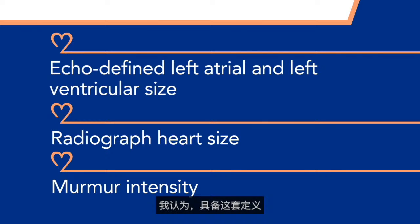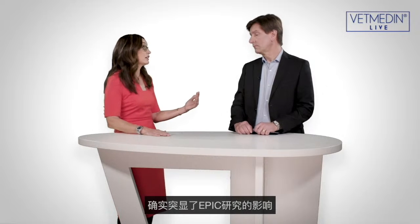I think just having that definition, defining exactly what subtype of dog we're talking about in this population of dogs really helps the practitioners. So, I agree, and it really, to me, highlights the impact of the EPIC study. It actually resulted in refinement and a better, tighter definition of stage B2 and what to do at stage B2. And so how do you think that really helps practitioners?